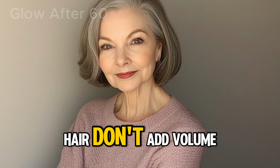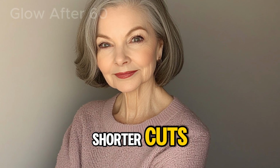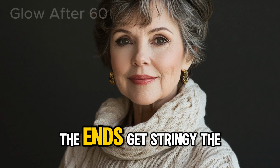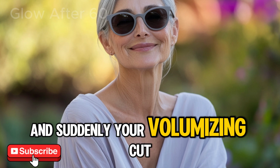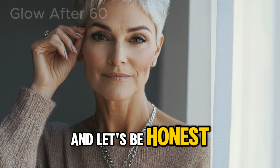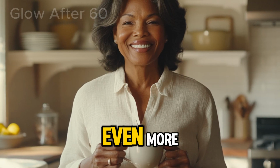Here's the kicker. Too many layers on thinning hair don't add volume. They remove it, especially on shorter cuts. The more you layer, the less you have to work with. The ends get stringy, the top gets flat, and suddenly your volumizing cut looks more like it gave up halfway through. And let's be honest, no amount of mousse can resurrect a haircut that's thinned out your hair even more.